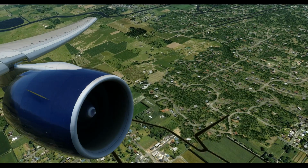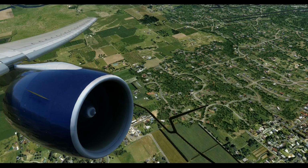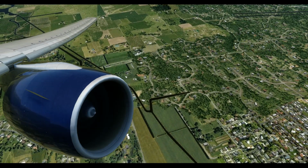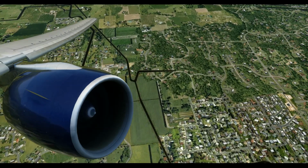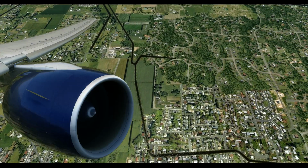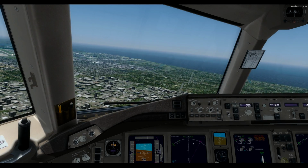Alright, I'm going to bring the aircraft around to land relatively shortly here, where we can see how the ground effect and the landing is in this aircraft. I've actually never landed the Captainsim 777 in P3Dv4. I've not landed the aircraft before, is what I'm trying to say. So this is my first time landing, and I've brilliantly decided to do it on camera. So if I slam into the ground, 2500.